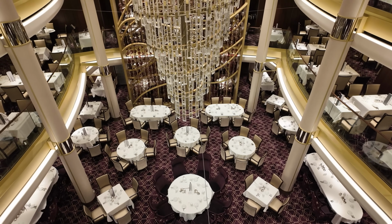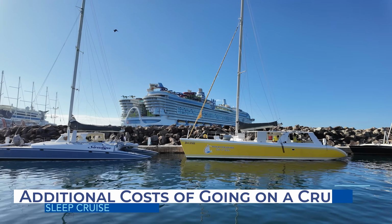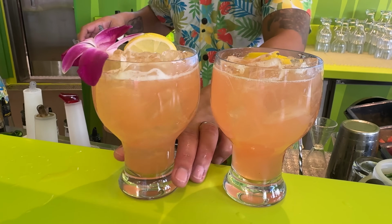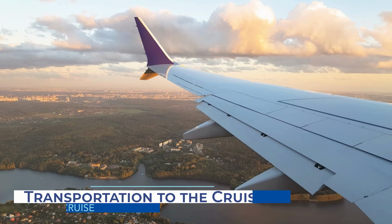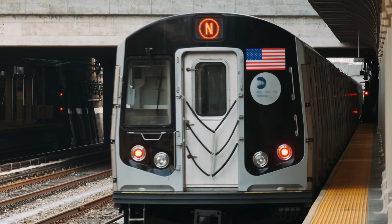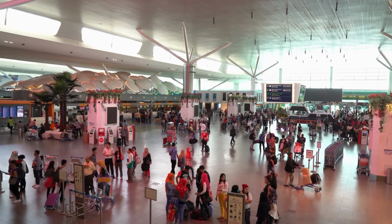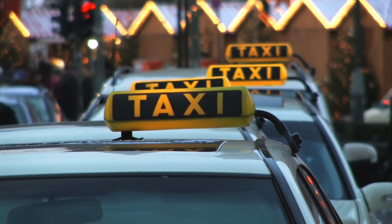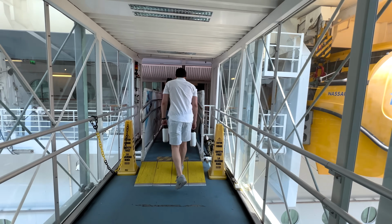Keep in mind, all these prices we're talking about do not include additional costs like gratuities, shore excursions, travel insurance, or any other extras on the ship, as well as probably one of the biggest costs for many families, transportation to and from the home port. Whether you fly, drive, or take a train, make sure to factor in how much getting to the port will cost you when considering your total trip budget. The cost of airfare, plus a pre-cruise hotel stay, and any share rides or ground transportation to and from your hotel can add hundreds of dollars per person for a week-long cruise.